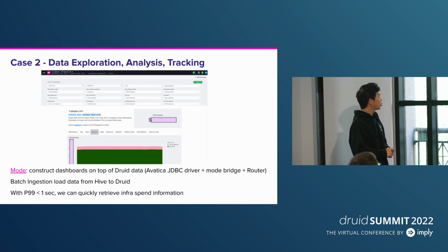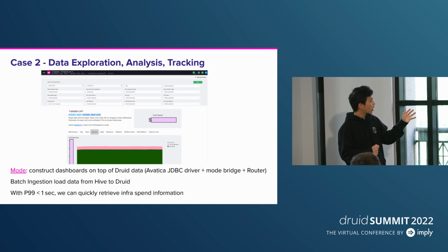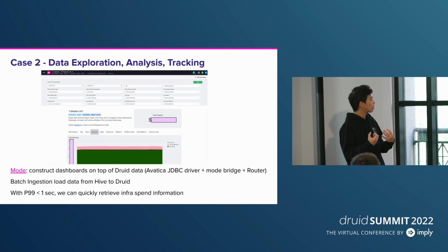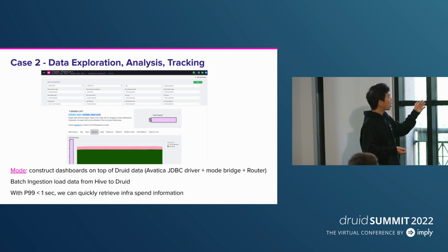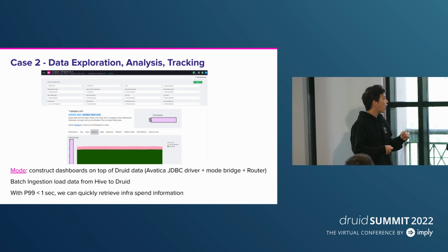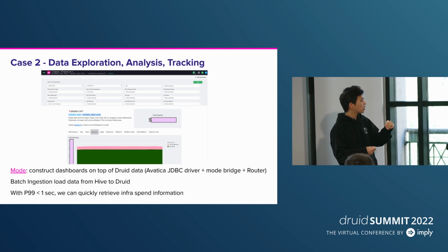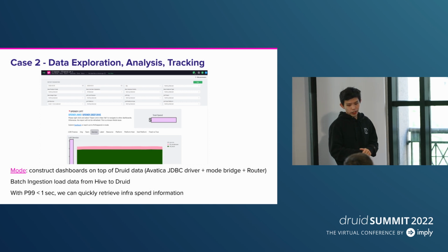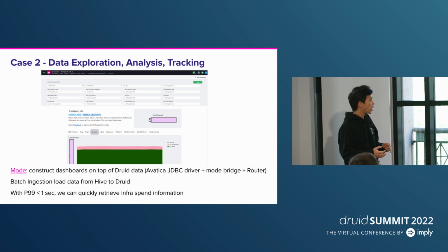Another use case is that we use Druid for data exploration and analytics, and for tracking. Here is a dashboard, or I would say a visualization report, for tracking infra spend across different teams, applications, and services. This is actually a Mode report, constructed with the data on top of Druid. We use the Avatica JDBC driver to connect with the Mode bridge, and then the query comes in at the router, which distributes it to the broker.